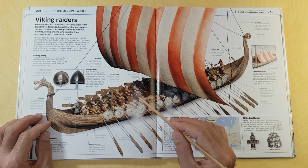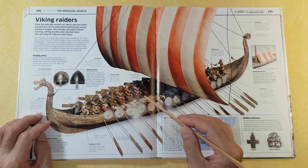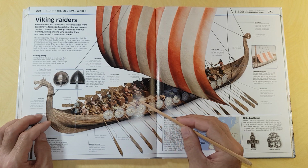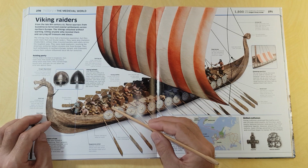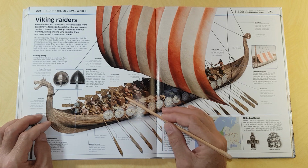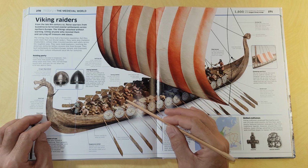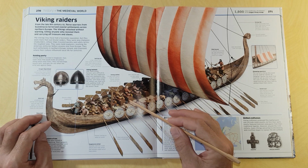Deck boards that we can see here had storage space underneath, and chests under the rowers containing rowers' belongings.